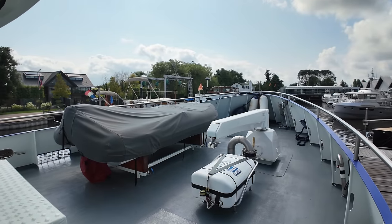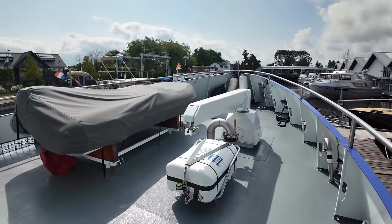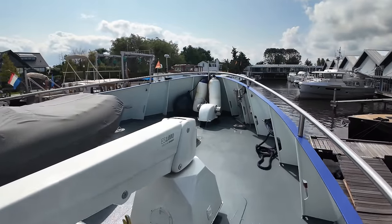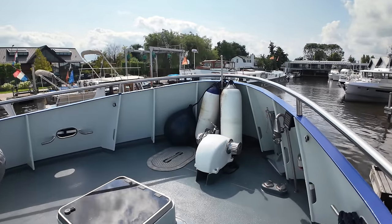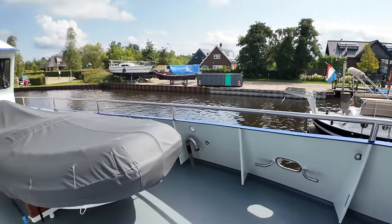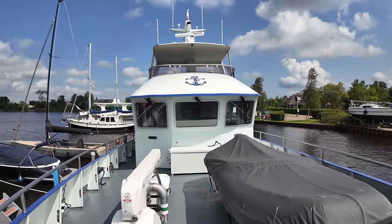Over on the port side, we've got the tender. Starboard side here, we've got the life raft, as well as the crane. But loads of space up here to move around, to do all the lines. We have been out on a mini sea trial, bringing her in, taking her out, handling the lines, really easy thanks to the fantastic layout of this boat.